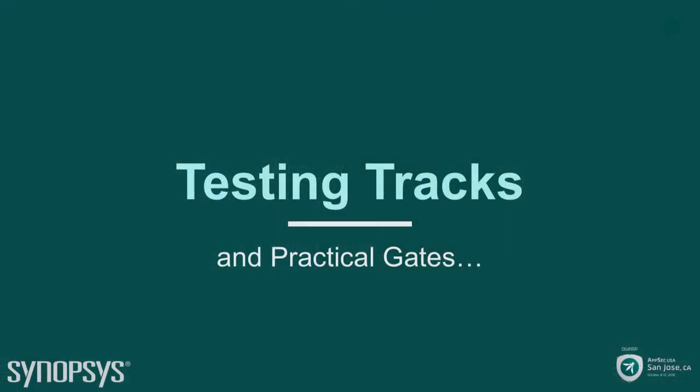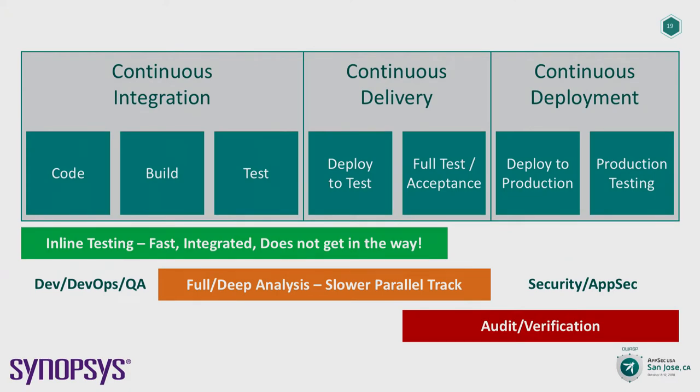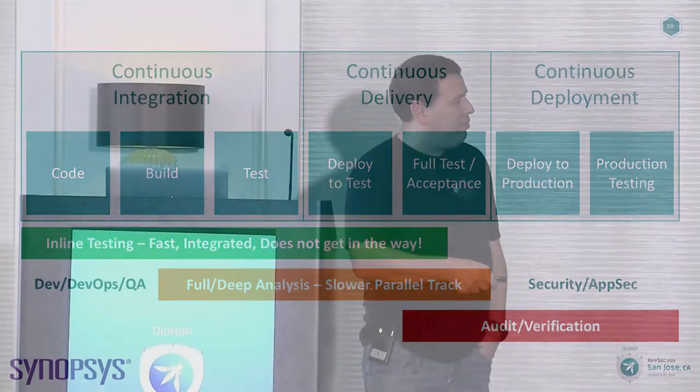Okay, so testing tracks. If we go back to the diagram of continuous integration, continuous delivery, and continuous deployment, basically, we want to find a solution that lets us test things along the pipeline so we can get to deployment with pretty robust and secure software. It's fast, it's integrated, and most importantly, it does not get in the way. You know why? Because if it gets in the way, it's not going to be in there. You're going to get kicked out.